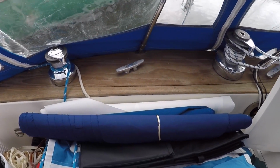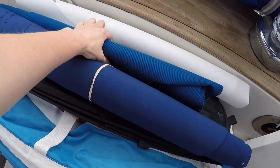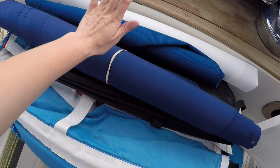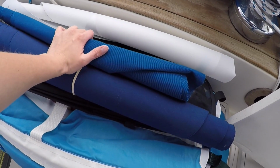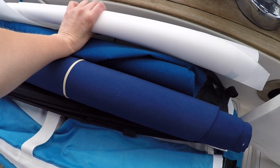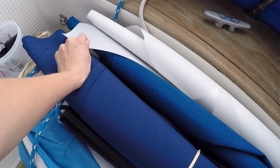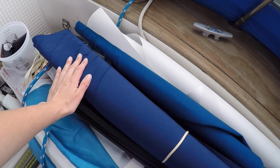So doing lots of little errands today. Got some umbrella scraps that I got from the local canvas shops here. One of them gave me all this huge roll for free. Paid a little bit for this scrap here. And then got some scrap Dacron sail material. Hopefully never have to use that for repairs, but better to have some.